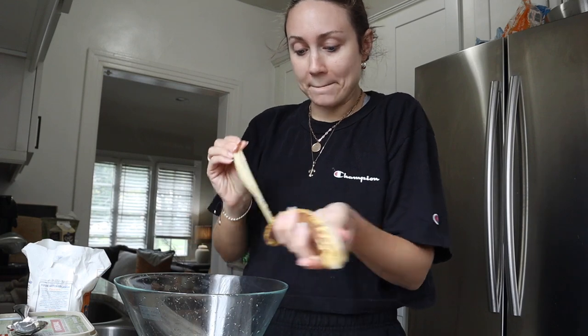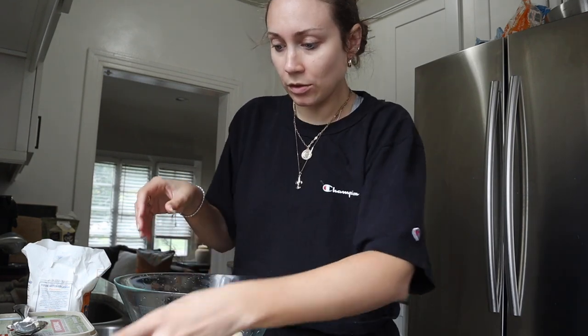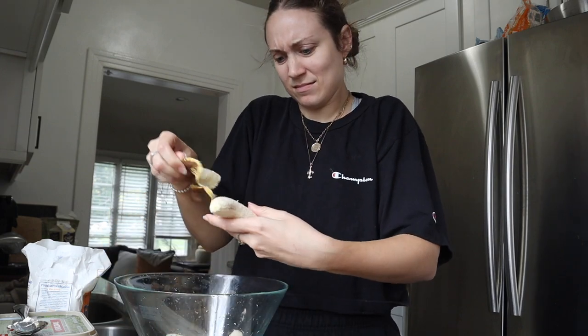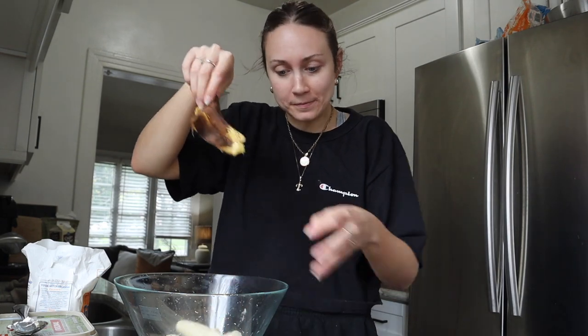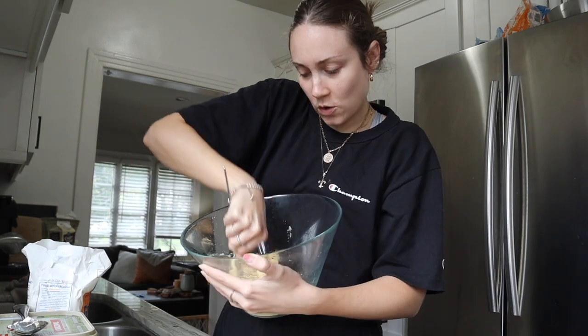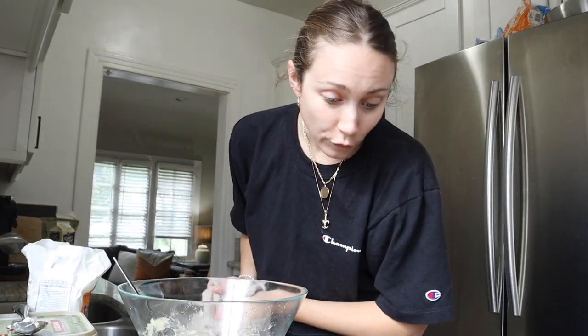Okay, we're gonna put the, oh my God. They're really ripe. I'm gonna put my bananas in here. 2, 3. Okay, this is gonna go in there. 4. Oh, okay. Yeah, mashed. Okay, so 1/4 cup.